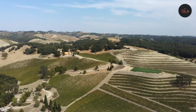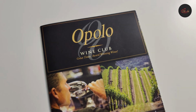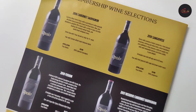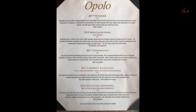The heat and the dryness of the east side vineyards make it an ideal microclimate for growing the Bordeaux varietals. What we know is we like just about every wine we tasted, so much so that we became wine club members. Some of our favorite wines include the Fusion, which is one of their red blends, the Mountain Zinfandel, their Syrah, and for the white wines, their Viognier.